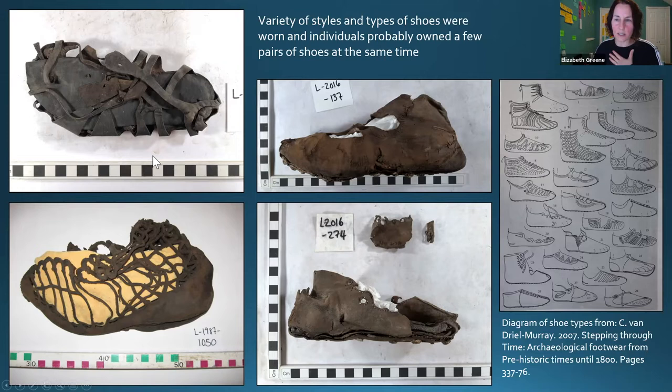So fashion certainly played a part in this. And at other times it did not. You also are going to see a kind of military standard issue in something like the military boots that you see drawn over here. And I will show you some of those. We have plenty of those at Vindolanda. I just didn't put them on this slide. So really, it would be impossible to say that there was no care for fashion, just because of the extent of the range of variety of types that we have. And some of them are absolutely amazing.